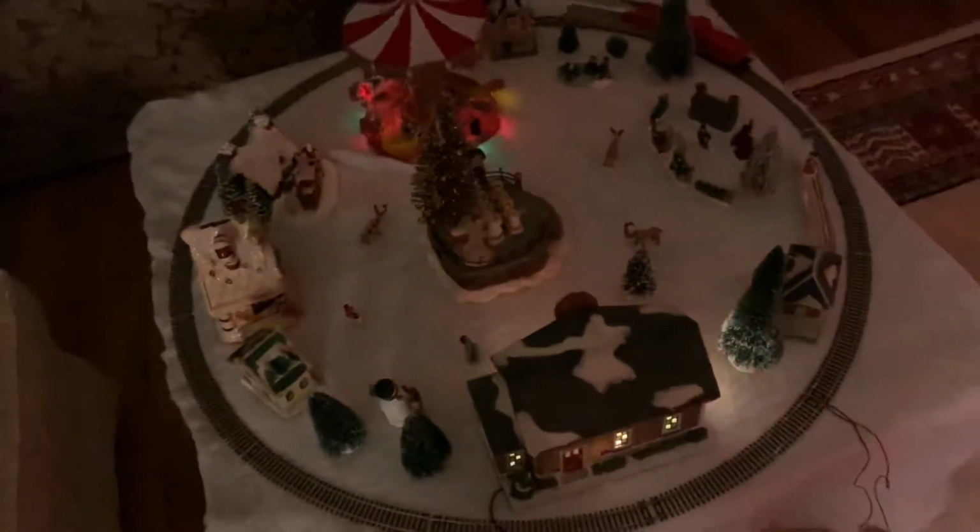Oh my god. Okay, look. This happens sometimes, when the caboose gets uncoupled from the locomotive, and the locomotive pushes the caboose. It's just weird.